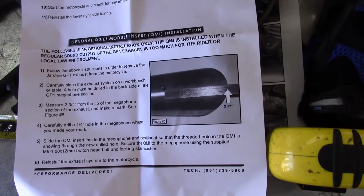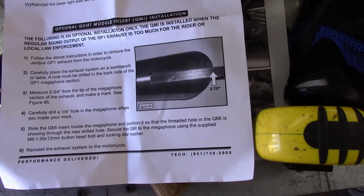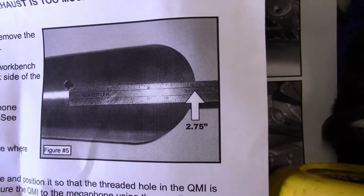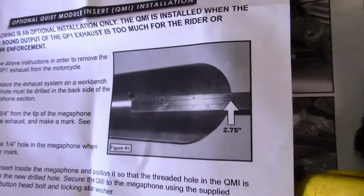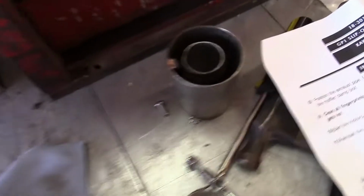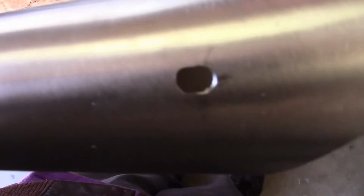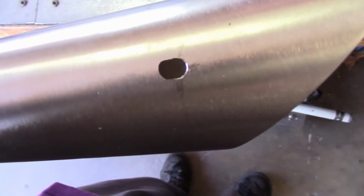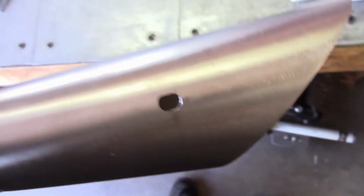One thing I am doing a little bit differently than the instructions say is they say to use a 1/4 inch drill bit and go 2 3/4 inches back from the tip of the pipe, which would place the screw to take out the DB killer in a bad place, and I'd have to take this pipe off every time I want to take out the DB killer. So what I did is I put it on the bottom, and I did make the hole in the wrong spot, so I'd use a Dremel and make it oval. But that's cool because now I have some adjustment on the DB killer so I don't get leaks around it.